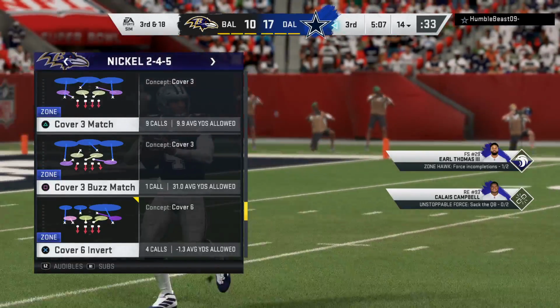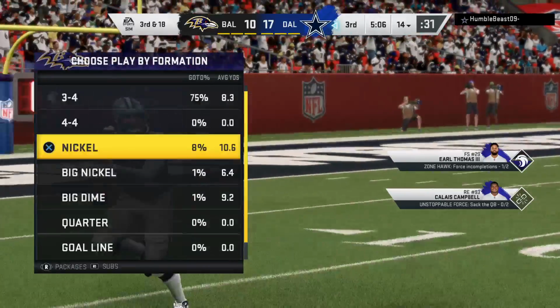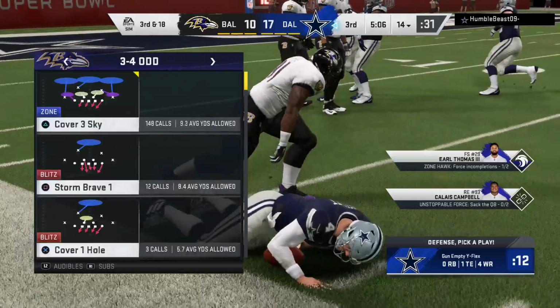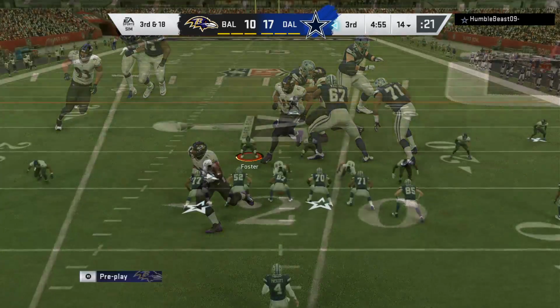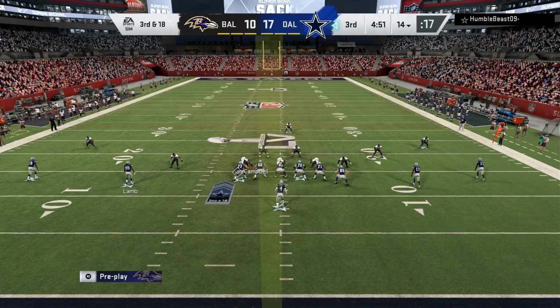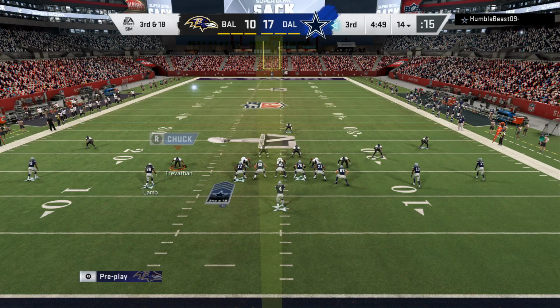Okay, was it a breakdown in protection? Did the running back not pick him up? What does it really matter? Sometimes it's just a great play made by the defense. Big-time sack. They'll need a big play here, will Dak and the Cowboys after the sack. It's 3rd and long. Here we go again.